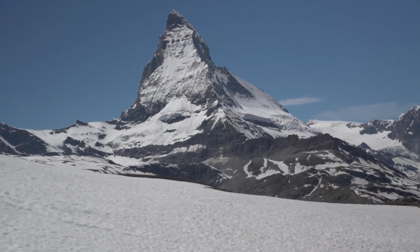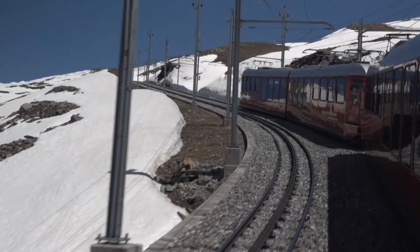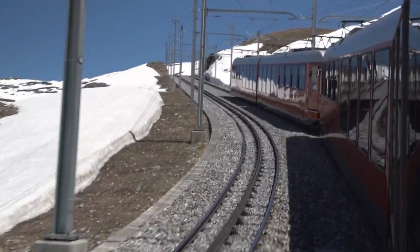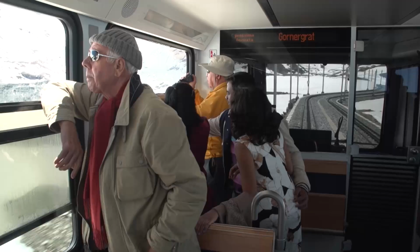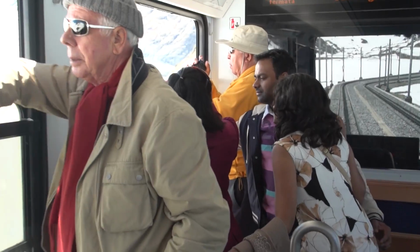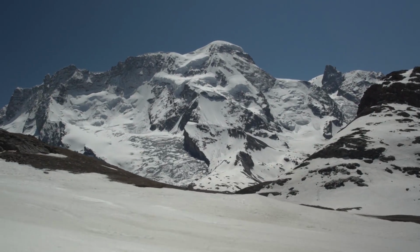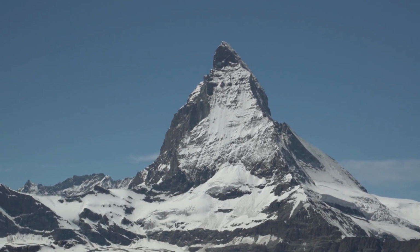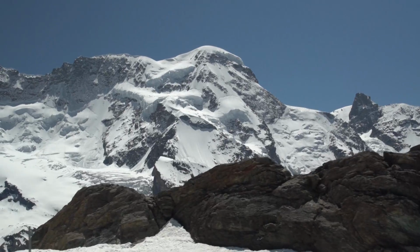Construction began on this railway way back in 1896. That was about 5 years after Zermatt was connected to Switzerland by its own train system. And then it took them a few years to build it. They finally opened up in 1898. And it was electrified from the very beginning. At first it only operated in the summertime, but by 1941 it was operating year-round.